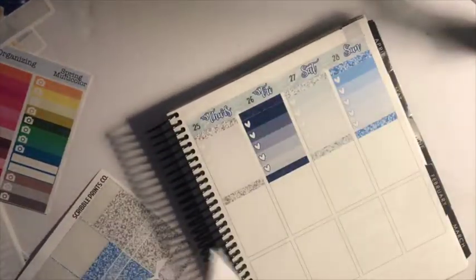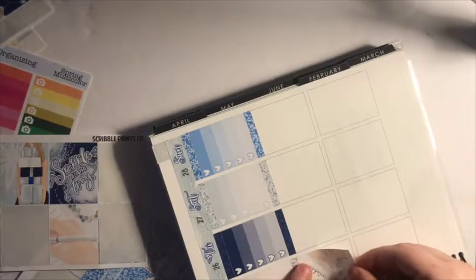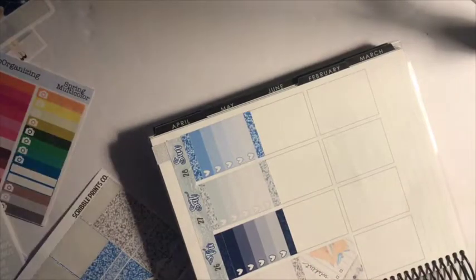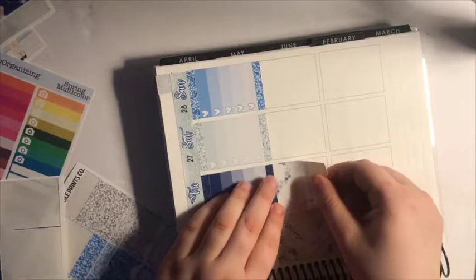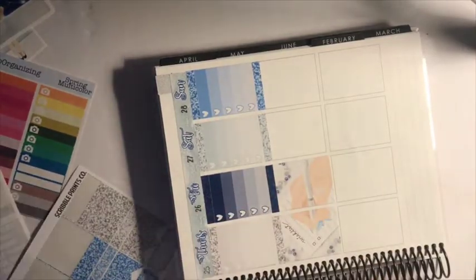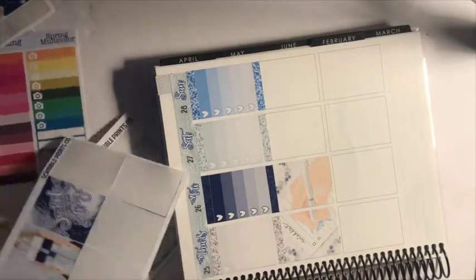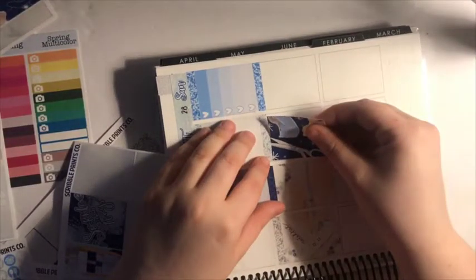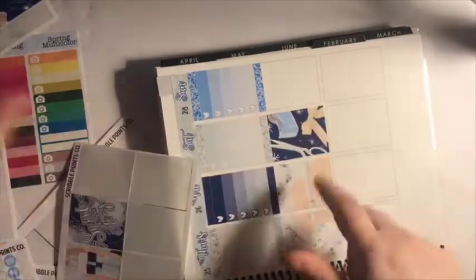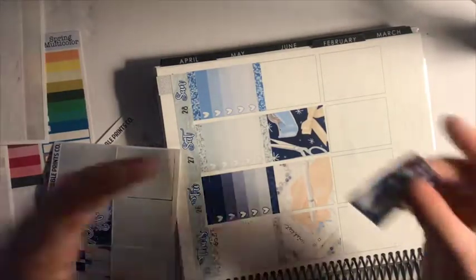Let's do Thursday, Friday. This is, I'm 90% sure, I'll go back and check, my very first double box. When I was using the vertical beforehand, I was never into full-on kits. It was back in the days where we pulled in multicolor things from a million different shops, so that's what I was always into. So this is probably the first time I've ever used a double box, and I'm so glad I could share it with you guys.